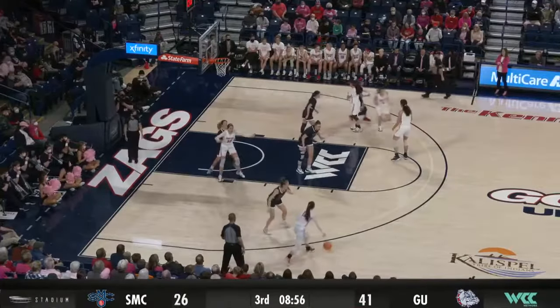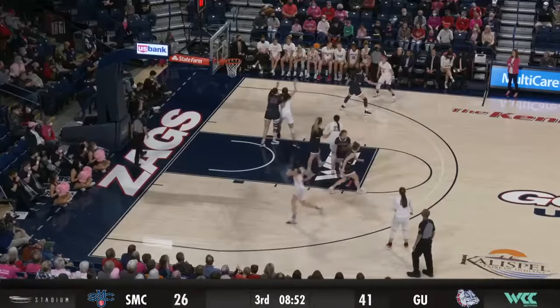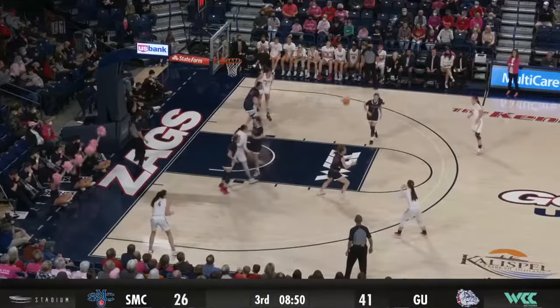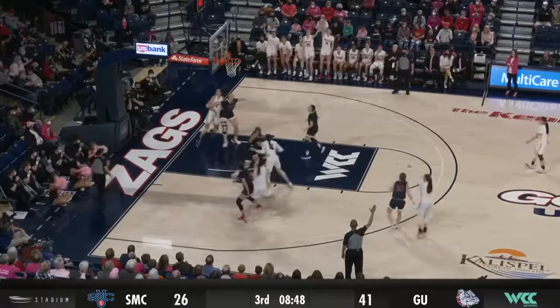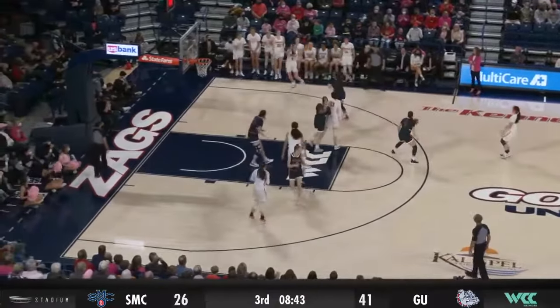Swinging the ball around, Kempton finding her positioning down low in the post. And Verjoge gets the ball down low. She's going to work it on Bamberger, swings it to Walker. No hesitation. Unable to hit there, but the second chance opportunity for the Zags.